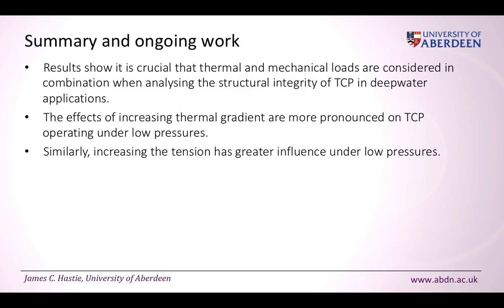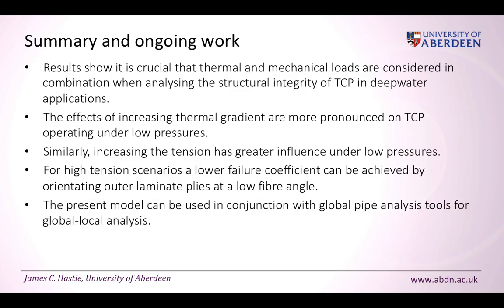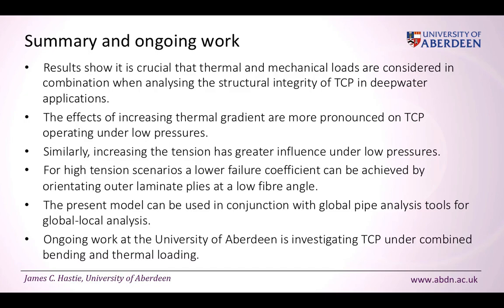For high tension scenarios, a low failure coefficient can be achieved by orientating outer plies at a low fibre angle. The present model can be used in conjunction with global pipe analysis tools for a global local analysis. And some ongoing work at the University of Aberdeen is investigating TCP under combined bending and thermal load.